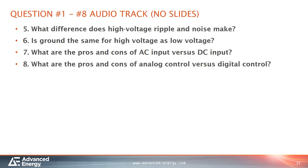Our next question is, is ground the same for high voltage as low voltage? Another interesting question. So chassis ground and earth ground are the only true grounds. All other grounds are a signal or a power path to ground.